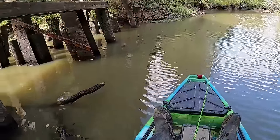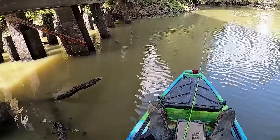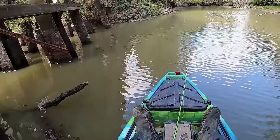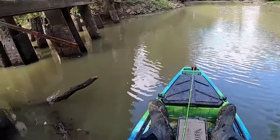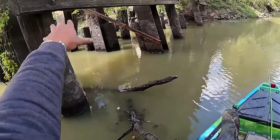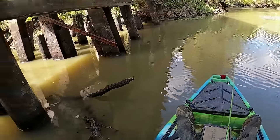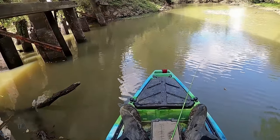And guys, if you're wondering why I'm not fishing these pillars, it's because I have my 10-foot ACC with me. And I have caught a few fish on those pillars in the past, but it's very, very, very difficult to maneuver around those pillars. If this top crossbar wasn't there, then I probably would do more vertical jigging on those pillars.